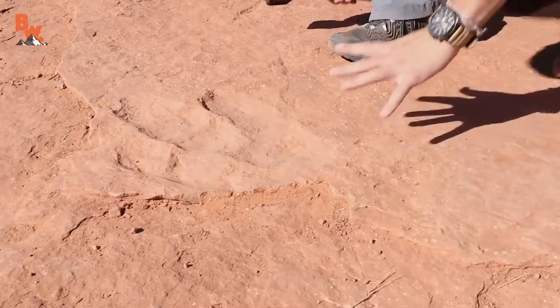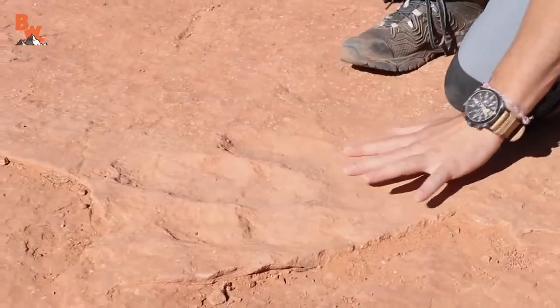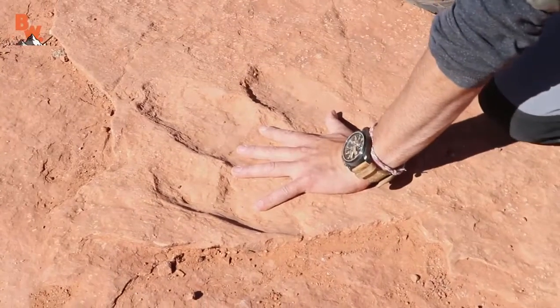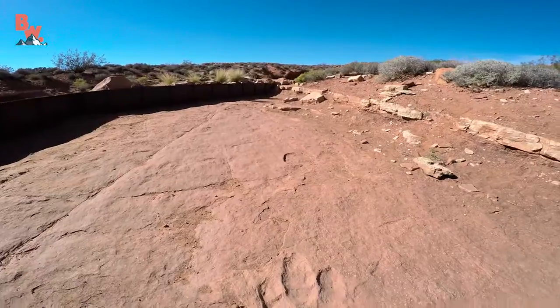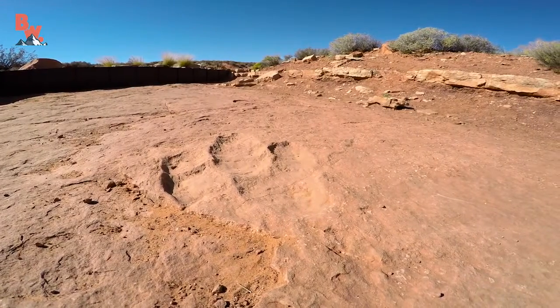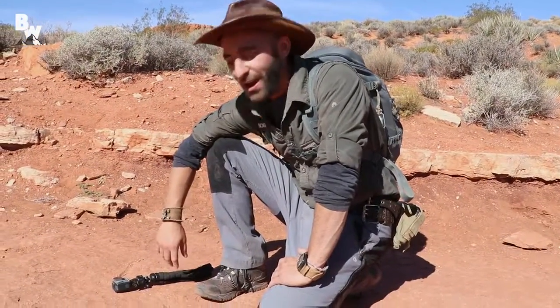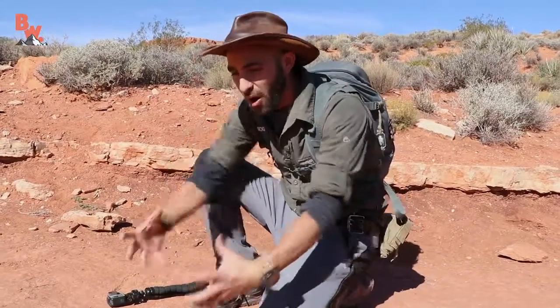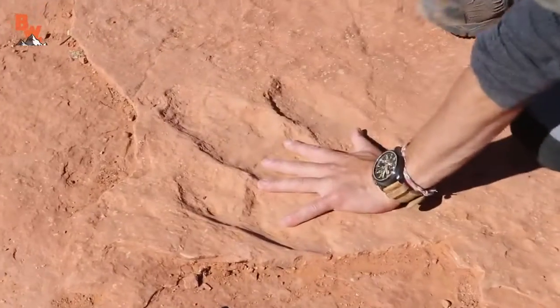And look at how big they are. Now, in the movie, the Dilophosaur they featured was much smaller than this, but you can see with my hand right down there in the track, this is not a carnivore that you would just want to stumble upon out here in the desert. How awesome is that? Did you ever think you'd be like standing right in a dinosaur track? No, I didn't. I've never seen dinosaur tracks before out in the wild, and you can almost feel the energy of this animal when you put your hand into the track like that.